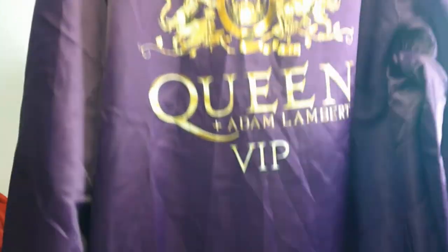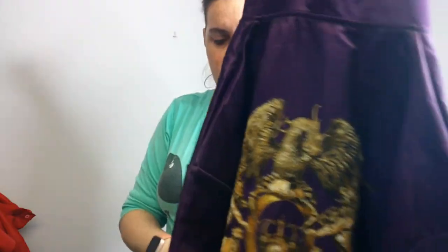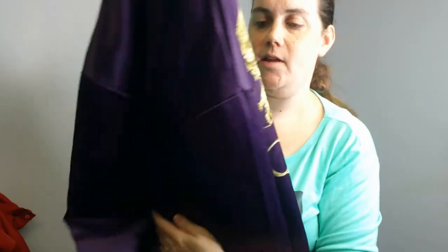Okay, this I grabbed and I actually looked it up in the store. So this is a Queen and Adam Lambert VIP hooded robe. It is missing the tie around the waist, but I looked it up and these were only available to people who paid for VIP for the concert, and they were very limited. I think there's one up on Poshmark for like $68, and I saw some that sold for like $100. Without the belt it might sell for a little less, but I'm willing to take a chance on that.